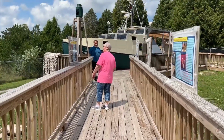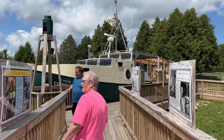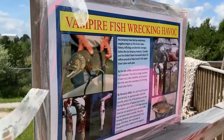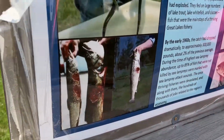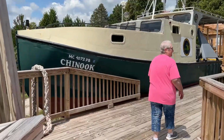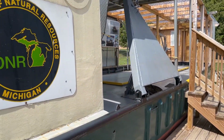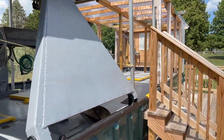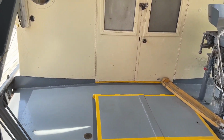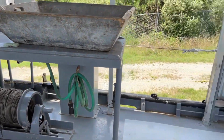Okay, and now we're coming up on this boat. I take it it's a fishing boat. Vampire fish wreaking havoc. Ew, gross. Never heard of those. DNR. Looks like you can go on this one. Okay, there we go. That's cool. Oh, nice breeze off Lake Huron. Nice cool breeze.